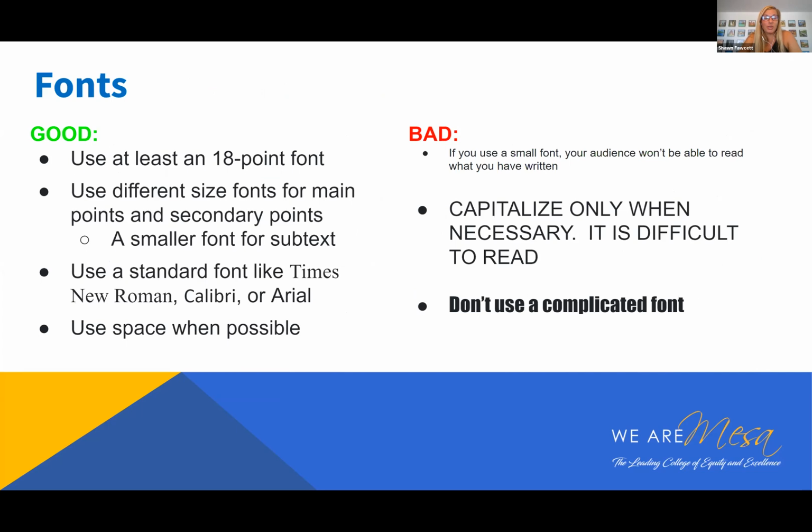So looking at fonts within a PowerPoint. Some good tips: you do want to use at least an 18-point font. It needs to be legible, so people need to be able to read what it is that you're putting on the slide. Use different font sizes for main points and then secondary points. You can see here, the main bullet point is about 18 points, and then the subtext is going to be a little bit smaller.